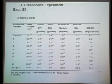And then single nodule dry weight, also isolate 6 gave a higher weight, followed by the control. One thing we observed is that though the number of nodules developed by the control was few, it was big. That's why it has this kind of weight, especially when you compare it to isolate 5 and isolate 3.